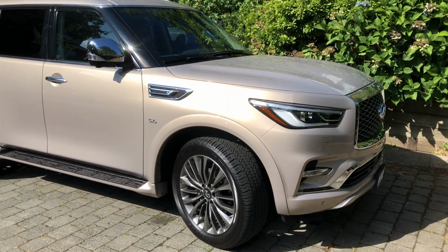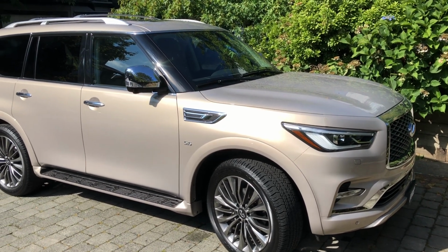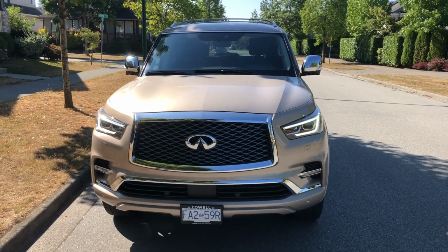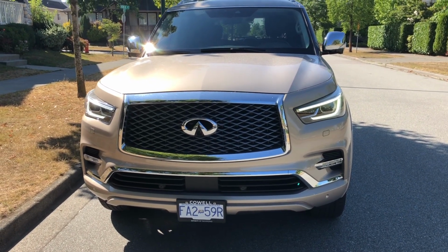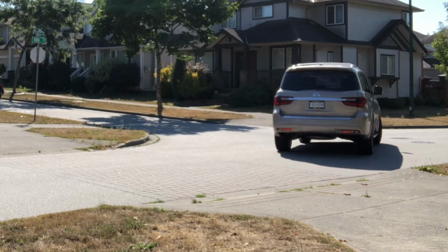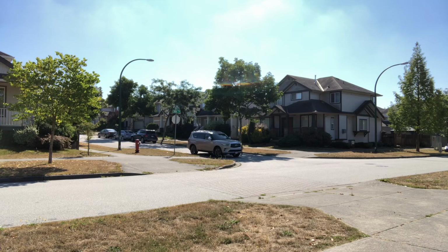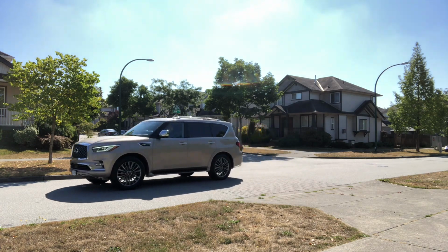This is the 2018 redesigned Infiniti QX80. It is a beast. They've given the exterior a bit of a makeover: a new front fascia, larger grille, and raised LED headlamps. And the great thing is, I'll be towing my trailer with it. It can tow 8,500 pounds. This beast has a 32-valve direct injection 5.6 liter V8 engine. It puts out 400 horsepower and 413 pound-feet of torque at 4,000 RPM.